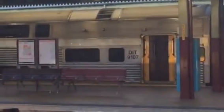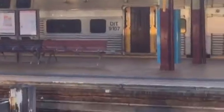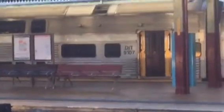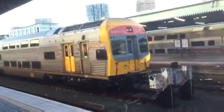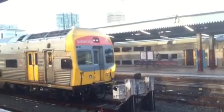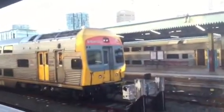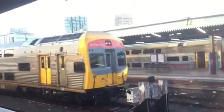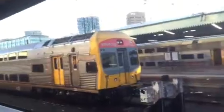See over there, same again, DIT model. That one's 9107. And then the later DIT, DIM, DI series V sets had the candy liveries on them. Basically like the DJ series.